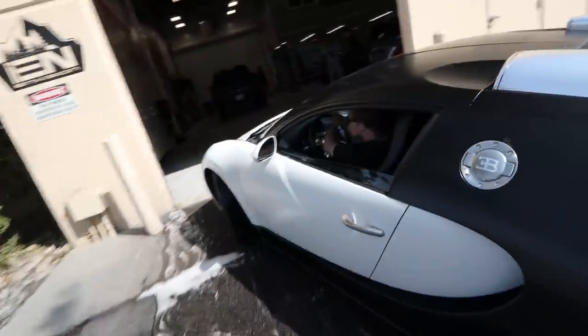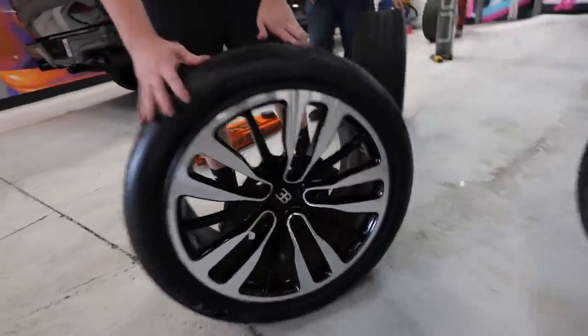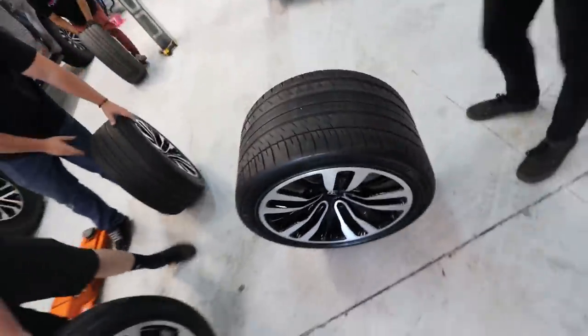Forgot to mention, the turning radius on this car is the worst turning radius ever. We got the whole squad rolling out the new Sang Noir wheels. They look so cool. Look at the monstrosity.